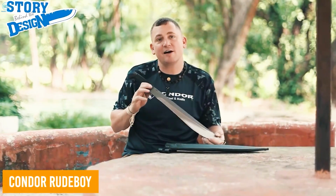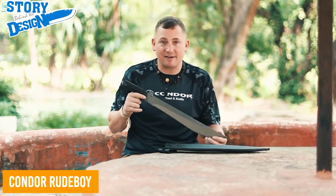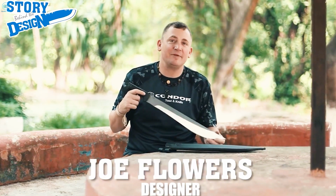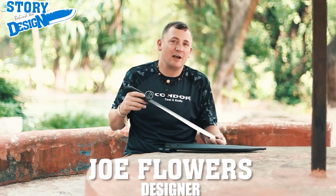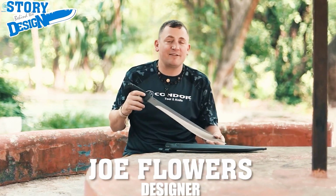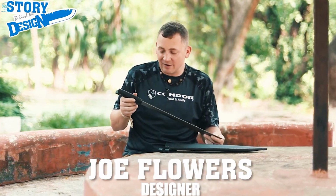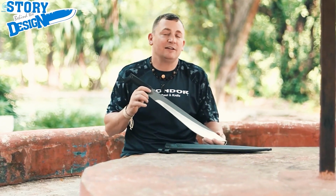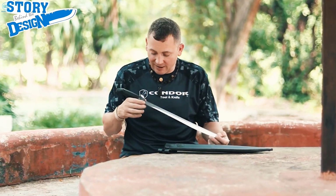A machete like the Condor Rude Boy can be used in a variety of situations, including doomsday. Crafted by Joe Flowers, a respected blade designer inspired by Latino culture and the machete-making traditions of El Salvador, where it's produced, this tool blends heritage with functionality. Imacasa, a renowned global leader in machete production, forges the Rude Boy.